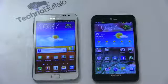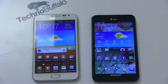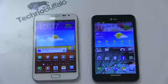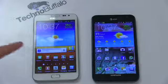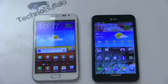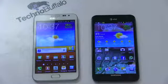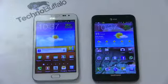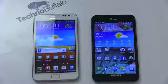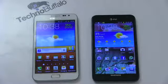All right, so let's talk with the big one, the one that's been all the buzz on the internet, the processor. The US version, which is the black guy here on the right, has a 1.5 gigahertz Qualcomm processor, whereas the European version here on the left has a slower clock speed, 1.4 gigahertz, but certainly faster Exynos Cortex A9 processor. We'll talk a little bit about what that difference means. So a little slower clock speed on the European version, but definitely translates to faster speeds, and we'll get to that in just a moment.